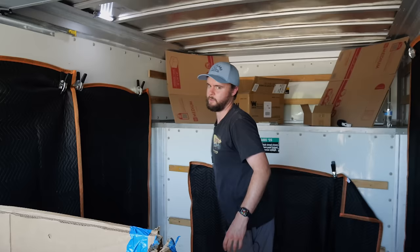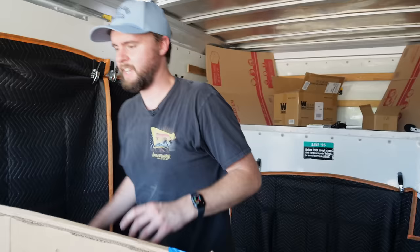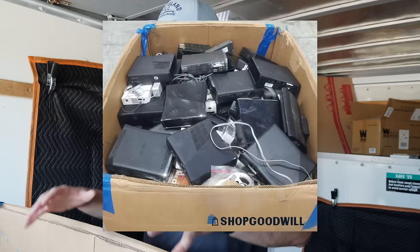We're straight up in a U-Haul doing this because of this ridiculousness. I mean, there's tons of stuff in here, guys. It's like 360s, PS3s, Wiis, I think. And the funny thing is, they didn't tell us what was in here. They just took a picture of the top and said, here you go, bid on it. But we're gonna go through here and hopefully stuff works.